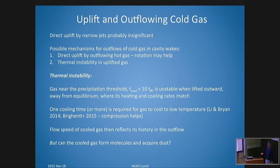When you know what the masses involved are, that looks less and less plausible, okay? To lift 10 to the 10th solar masses of gas that way doesn't seem all that likely to work. You might be able to lift small masses, but not that sort of mass.